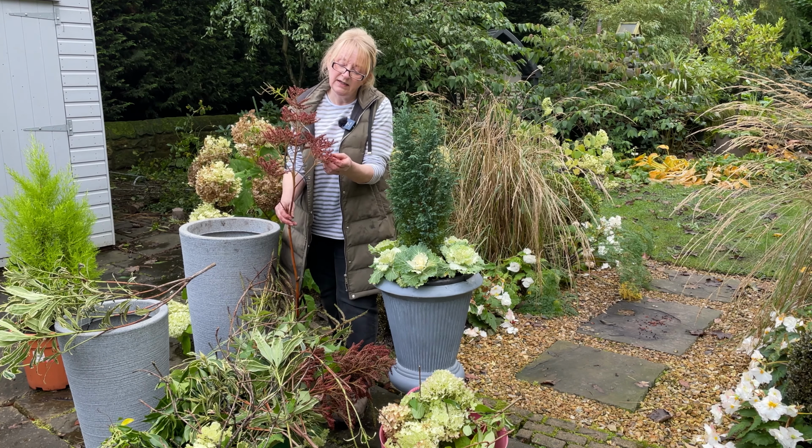And I've got lots of hydrangeas, and that's what I'm going to use first. Hydrangea blooms. Now this is a pot that I started earlier. This is just a starter shrub that I bought last year, mainly to use in pots. And then I bought some of these white cabbages in a tray from the garden centre, like a bedding display.